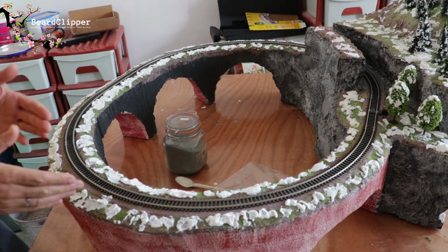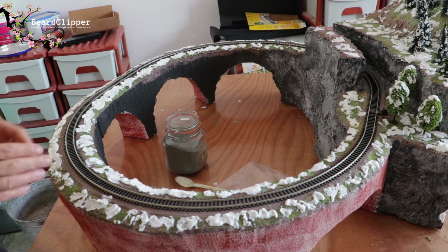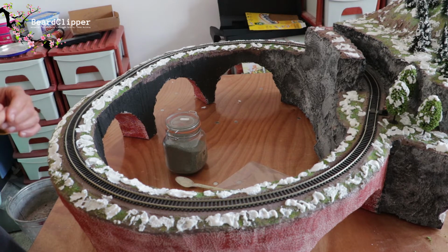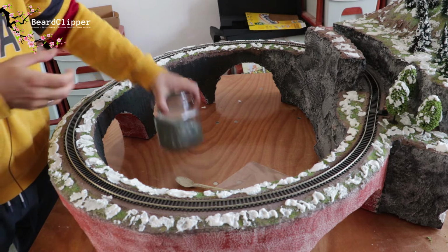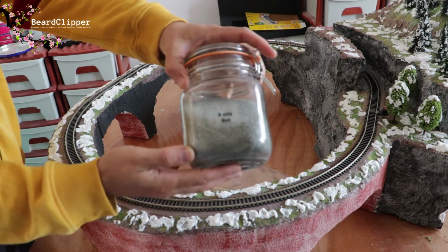I'm going to just try in a little area first, so a little bit of a practice, see how it works, and if that works, then I'll come and do the lot. And if it doesn't work, then I'll print out that applicator and come back and do it again. So what I've got is, this is from Geek Gaming, from Luke. I've got his granite dust.